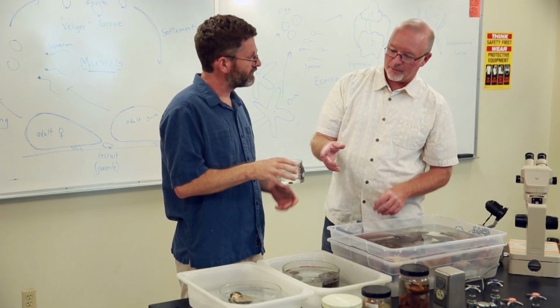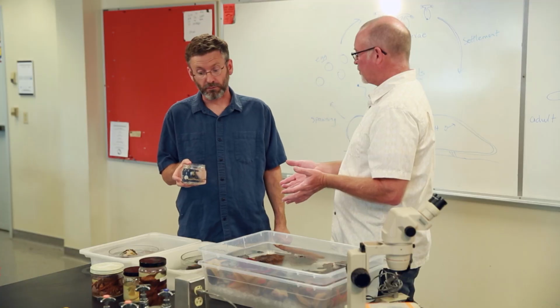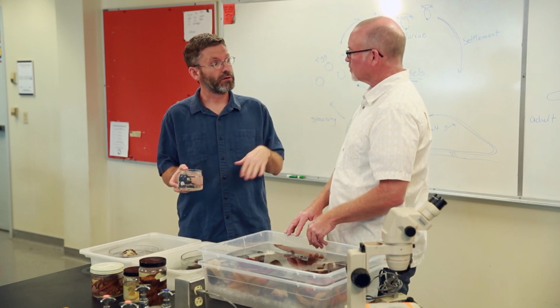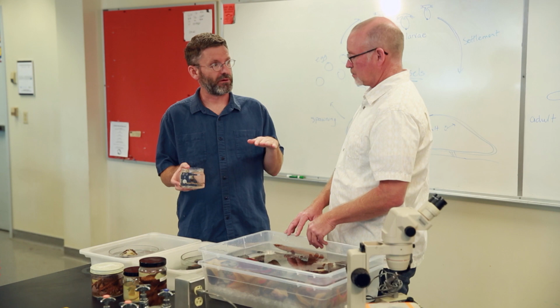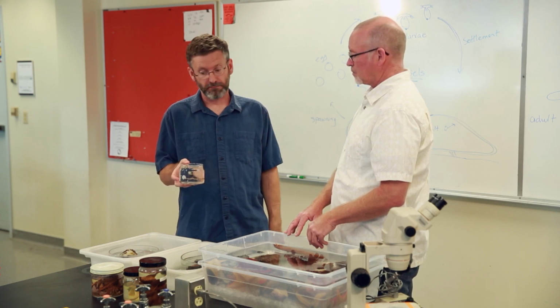These are very readily visible in the upper intertidal zones, because they move around a lot, don't they? They do, especially when the water is in. When we see them when the water's out, they're usually not moving around. They're just sort of sitting there waiting for the water to come back in. But when the water's in, they move a lot, looking for food, looking for mates, that kind of thing.